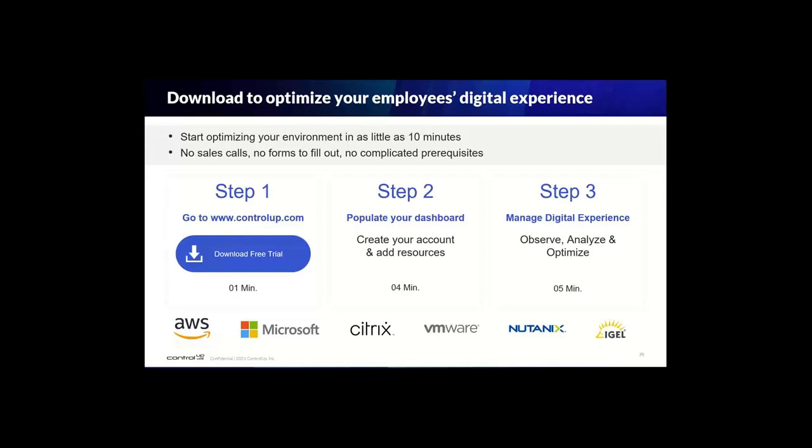But if you just want to be by yourself and ask, how do I get started? How do I do my own POC? It's totally possible. Within 10 minutes, you can get this up and running, and you don't have to talk to anybody. You can go to our website, click on the download free trial, and it actually starts downloading the executable. You deploy on premises, and from there we link to our hybrid cloud for the configuration. It's really easy to get started, so I recommend you go there, and reach out to ControlUp or your Citrix rep if you want to learn more.